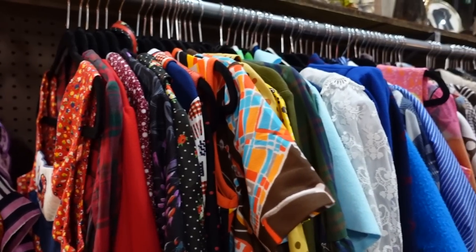But I'm in one of my favorite clothing booths now. It's called Assassin Vintage, and this is where I got that incredible matching 70s set. I'll insert a photo of it here, and I picked up some other things from them, but I just love this spot.